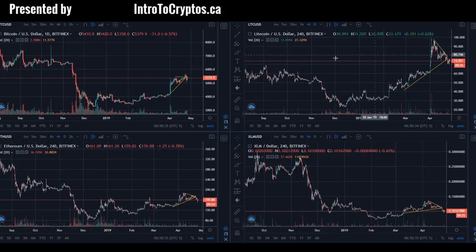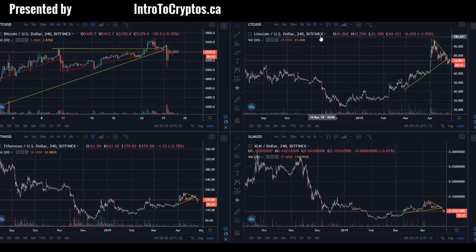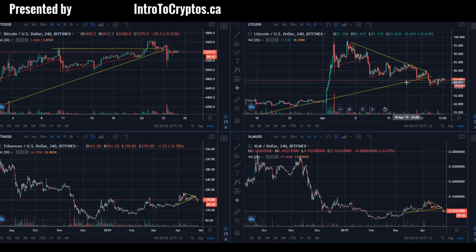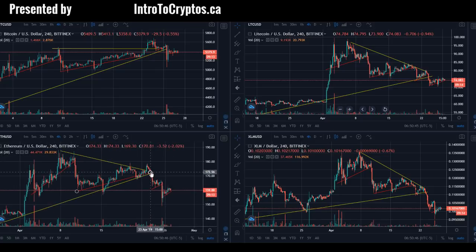Pretty bearish signs overall. And then when we combine that with the markets all making this formation at the very same time, all of these top formations at the same time, you've got to pay attention to it.